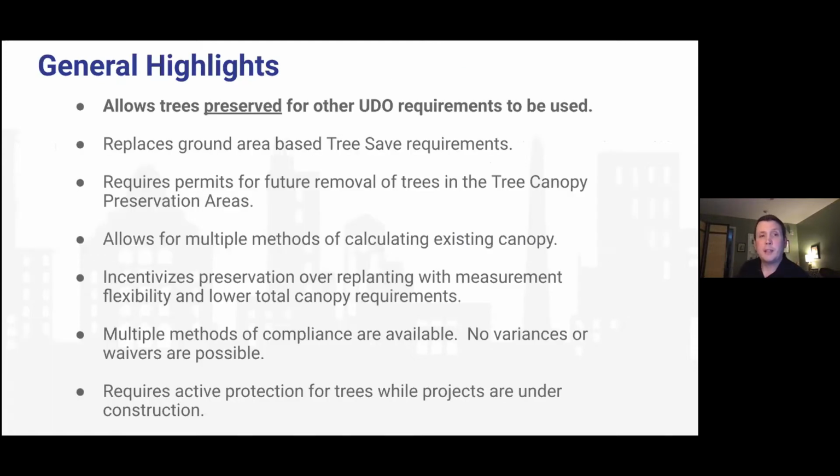Some general highlights of the ordinance, things we didn't necessarily go over, but are important points. We showed those trees in red on the example site. If those trees are able to be preserved from existing trees, then they can count towards this requirement that we're talking about tonight. On that site, none of those trees were really in that boat, but occasionally we'll get a tree over on the side that's close enough to the parking lot to count, in which case they could get credit for that as well.